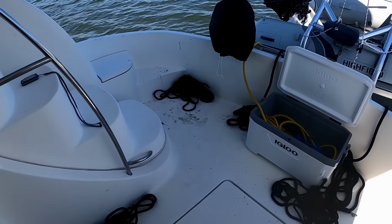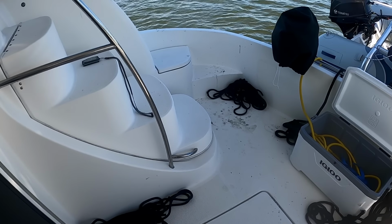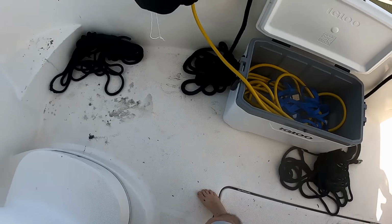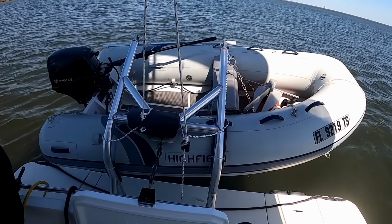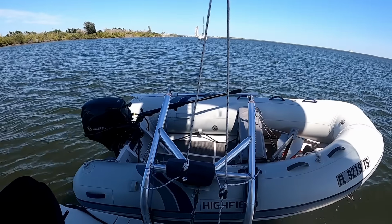Okay, I give up. I made a mess. I pulled the anchor back in because the boat swung over on top of the anchor again. And it's covered with black mud. And it got all over me, all over my shirt and pants and everything. So I'm just going to drop the dinghy. Go do it right.